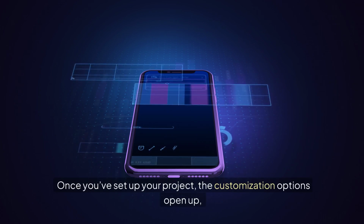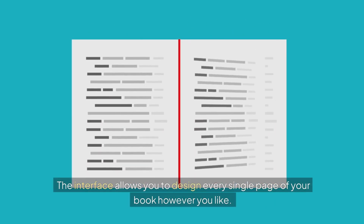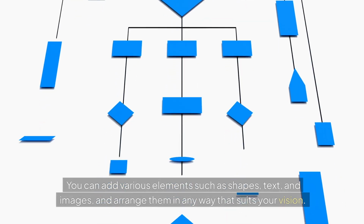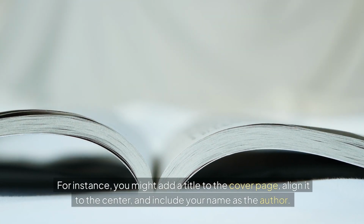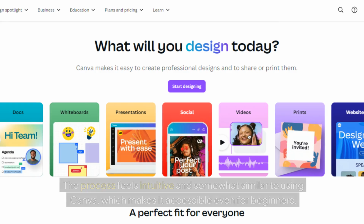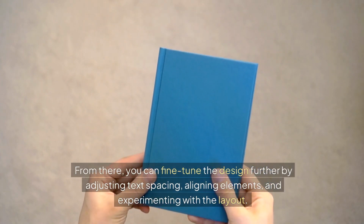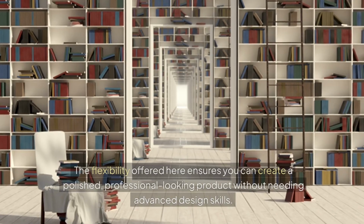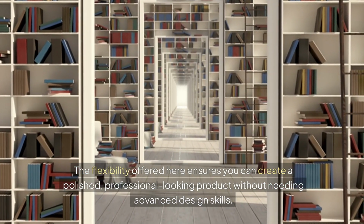Once you've set up your project, the customization options open up. The interface allows you to design every single page of your book however you like. You can add various elements such as shapes, text, and images, and arrange them in any way that suits your vision. For instance, you might add a title to the cover page, align it to the center, and include your name as the author. The process feels intuitive and somewhat similar to using Canva, which makes it accessible even for beginners. From there, you can fine-tune the design further by adjusting text spacing, aligning elements, and experimenting with the layout. The flexibility offered here ensures you can create a polished, professional-looking product without needing advanced design skills.